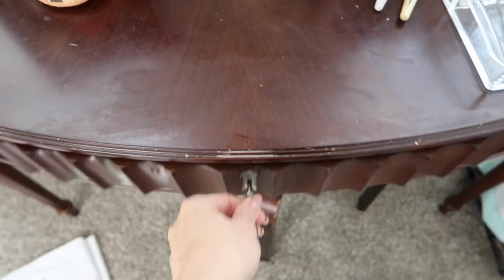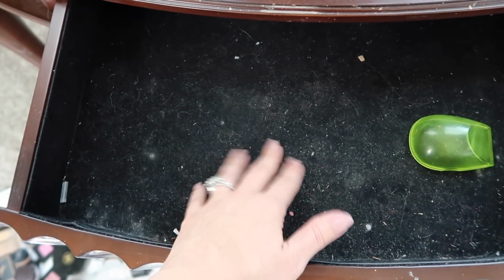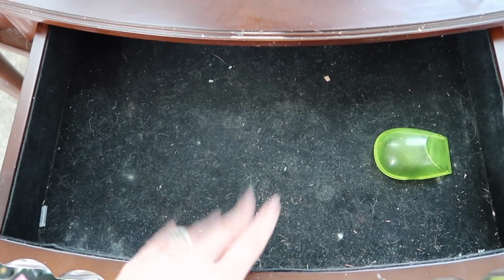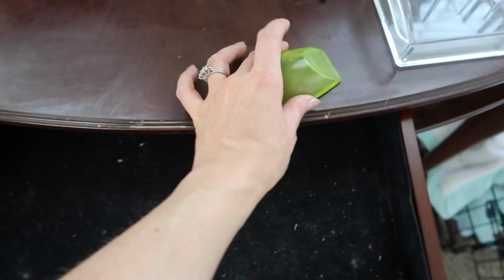I also cleaned out this drawer, so everything's cleared out. It's a mess in here. This is like a velvet lining and everything, all of the dust and everything, stuck to this drawer, so it's kind of gross. This is a case for my beauty blender sponge. I don't know where the other side is, but I like that for traveling.